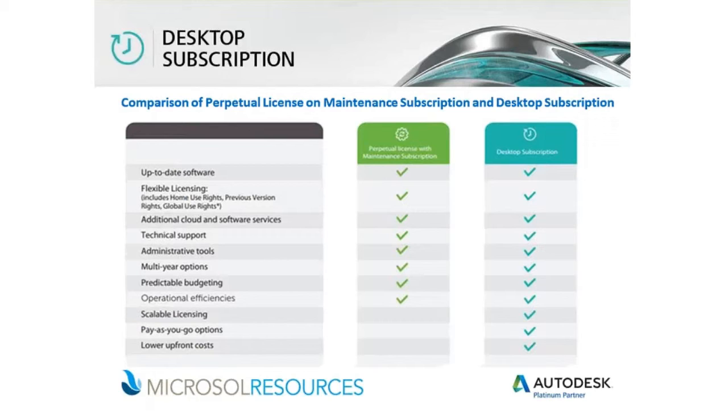But just to touch on desktop subscription, if you look at this slide, you will see that desktop subscription is very much like perpetual license on maintenance subscription. You can see the check marks all down the line, except desktop subscription does have the benefit of scalability and being able to come in at a lower upfront cost. That is a serious benefit to a lot of workflows.